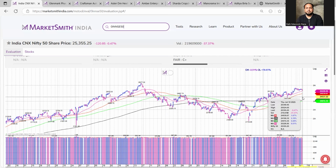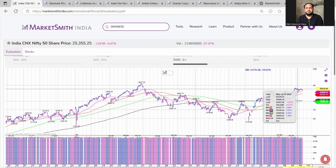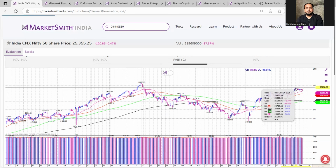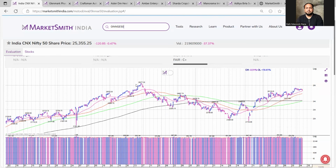The support that I was talking about is placed around 25,200 to 24,900, which may help limit the downside pressure. On the higher side, resistance is seen around 25,600 to 25,700. Once this resistance is surpassed, we might see the index ready to shift into the range of 25,800 to 26,000 in the upcoming days. But overall, there has to be some positive price action and some upward movement in the Nifty 50.